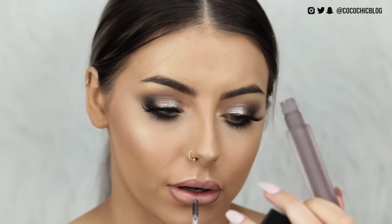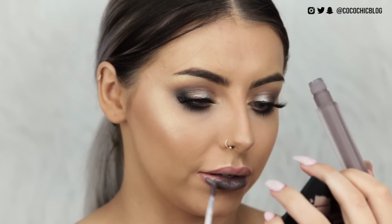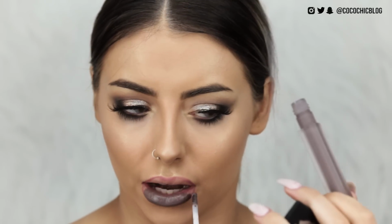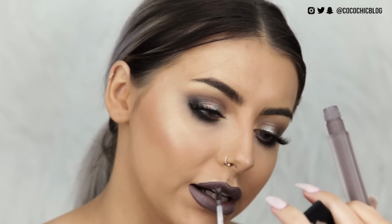But yeah, I'm now going to go ahead and use the shade Silver Fox, which is like this grey colour. Let me see. Yes, we are going cool tone today. Okay, these are very thin. I feel like this is the kind of liquid lipstick that I could overline my lips like crazy with. Okay, lipstick is on, and that is literally like pretty much completely kiss proof now, which is fab.